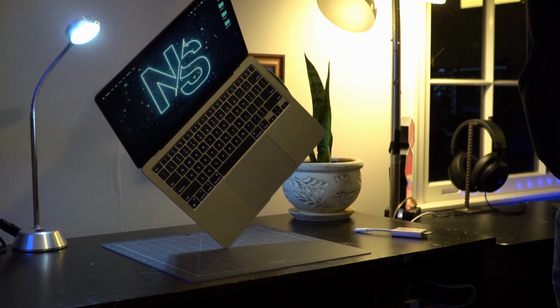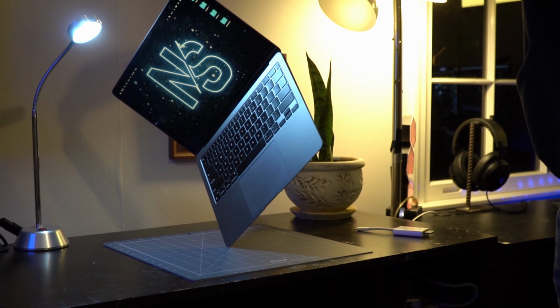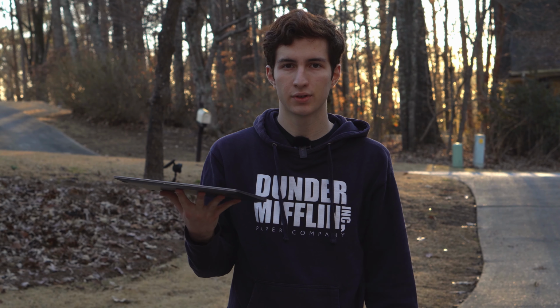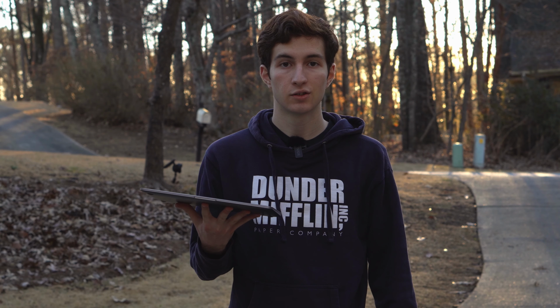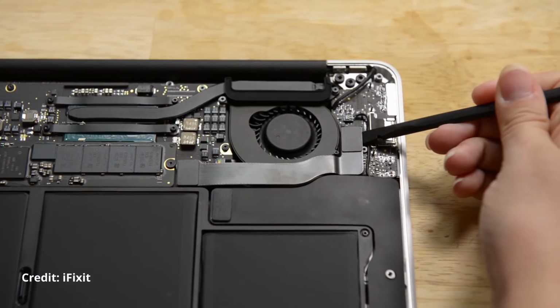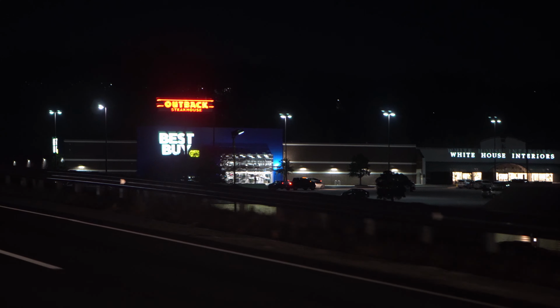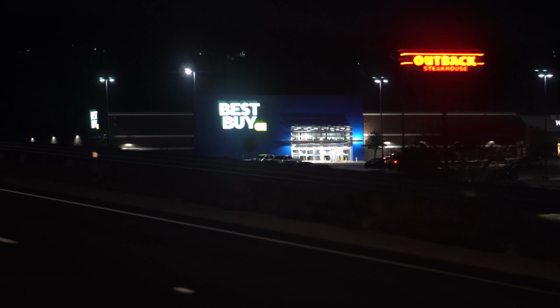It does all of that while remaining one of the most well-built yet compact laptops on the market. Now, it weighs 2.8 pounds, which is pretty light, but it's not insanely light. But that's because it's milled out of a solid block of aluminum, and it's completely passively cooled. So rather than having a fan blowing air across a radiator, it's cooled entirely just with a chunk of metal that's touching the CPU.